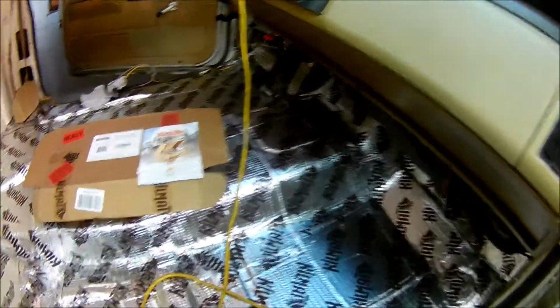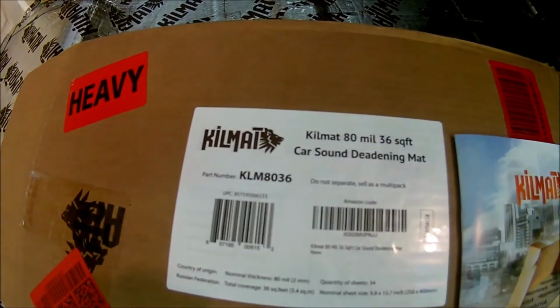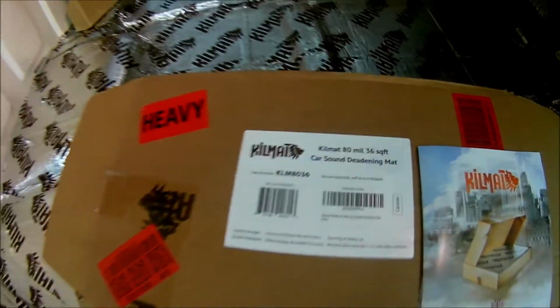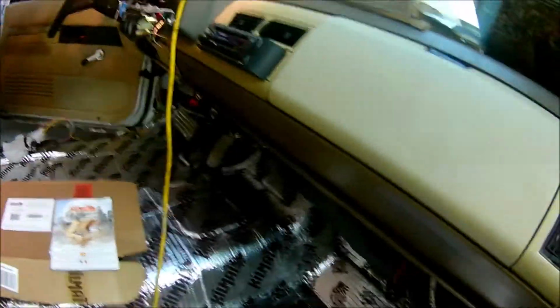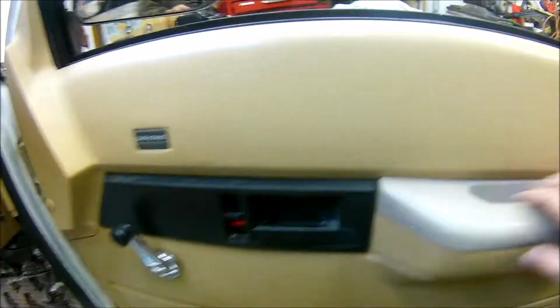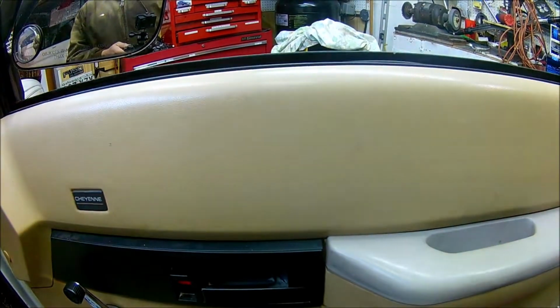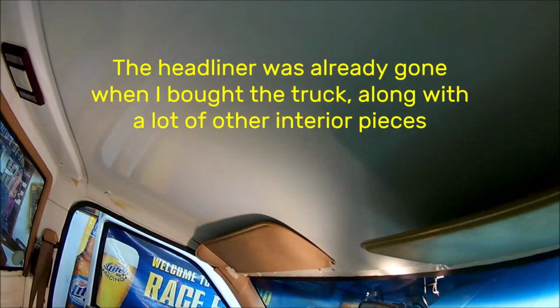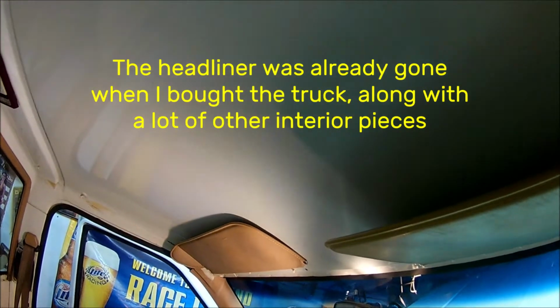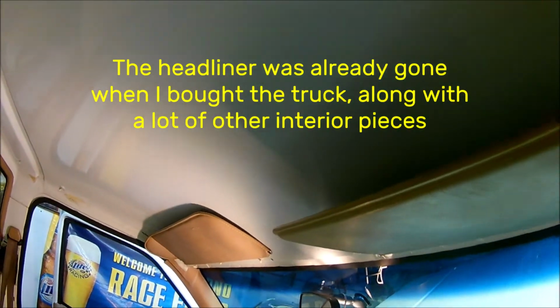The amount I used in the box is, I'll just show you here. It's 80 mil, 36 square feet, and I did basically most of the floor. I guess I could order more, but I'm not. You could put some on the door panels, but these door panels are a pain in the neck taking on and off, so I'm not going to do that. And the roof, I'm just going to leave it all headliner for now, and maybe one day put some sound deadener, Kilmat, and headliner on it. But that should be sufficient to cut the sound down, at least for now.